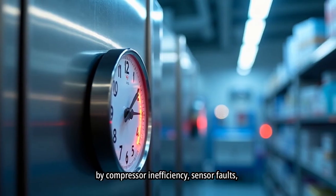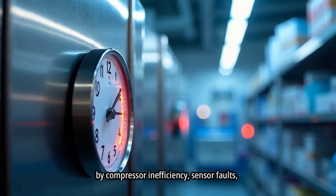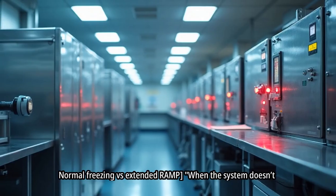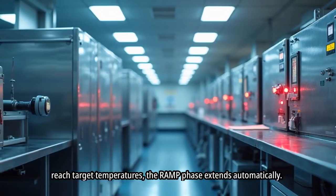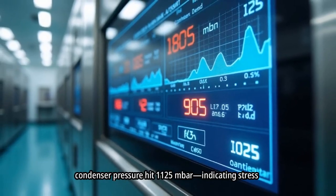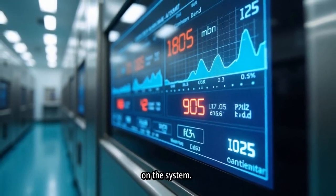Warning icon. This delay can be caused by compressor inefficiency, sensor faults, or pressure imbalances, leading to longer cycles and potential product quality issues. Normal freezing versus extended ramp. When the system doesn't reach target temperatures, the ramp phase extends automatically. In our case study, pressure peaked at 905 mbar, and condenser pressure hit 1,125 mbar, indicating stress on the system.